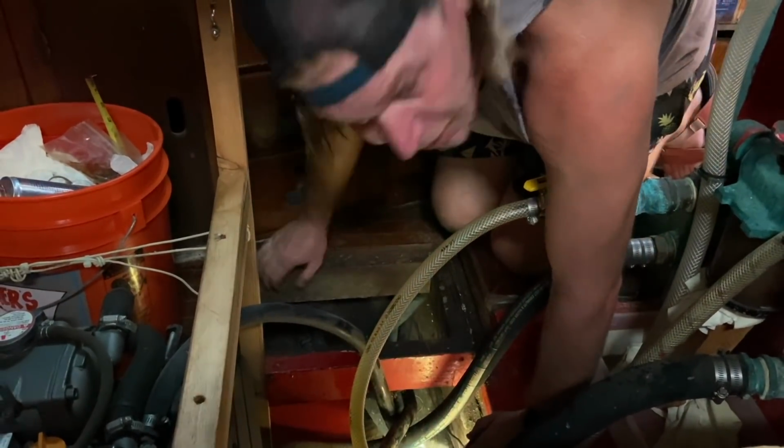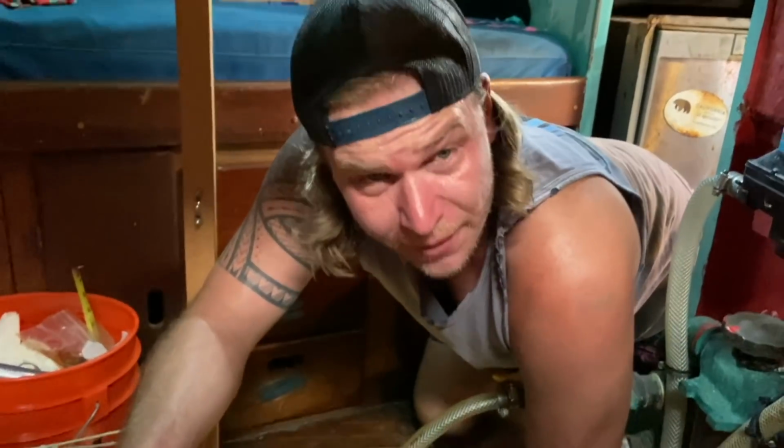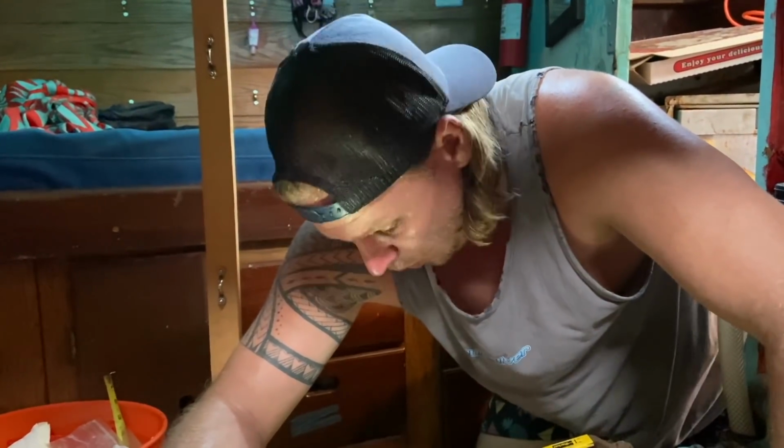Dang it. Are you recording? Oh, yep. Okay, so one of the first things that happened when we were trying to open up the sinks and get the plumbing working is there is a through hole that the sink drains out through. A through hole is literally a valve that goes through the side of the boat, and it allows water to flow either in or out of the boat. In this case, it flows out of the boat.